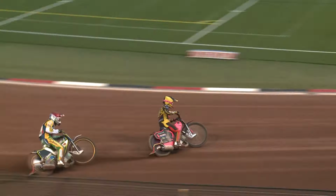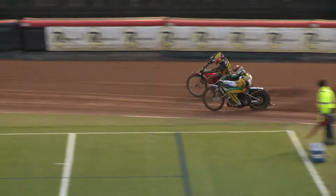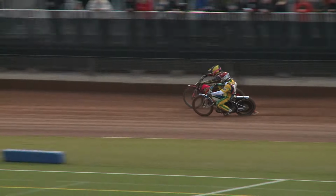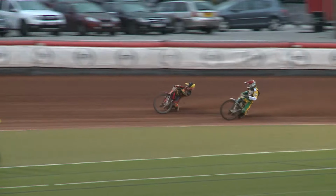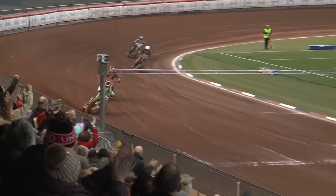Bates under severe pressure now from Max Fricke. Fricke right on his tail. He'll run into the dirt and then square it off. Here they go, down the back straight for the final time. Good action here in heat six. Bates on the outside, Fricke on the inside. What can Fricke do here? He comes to the final corner. Super stuff from Max Fricke.